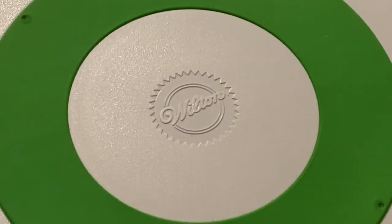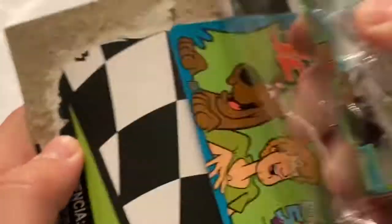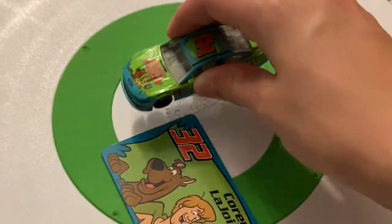Let's move on to the last car on this wave, and probably most people's favorite car in the wave, the Scooby-Doo Corey LaJoie car. Needs no introduction. Let's just get it out and take a look at it. It comes with a magnet, which is pretty cool. I'm sure most people probably prefer a magnet or a hood.